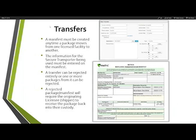So you have to create a package anytime it moves from one licensed facility to another. You have to make sure you have that information entered on the manifest. You'll see some examples here with the manifest. You have your originating facility, the address of the originating facility, and we'll show you this in the system so it's a little bit bigger. But a transfer can be rejected entirely, or one or more packages from it can be rejected.